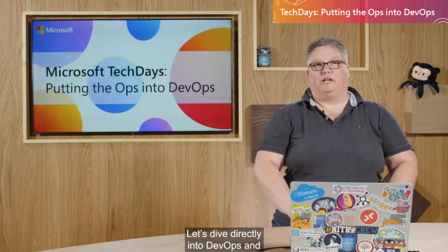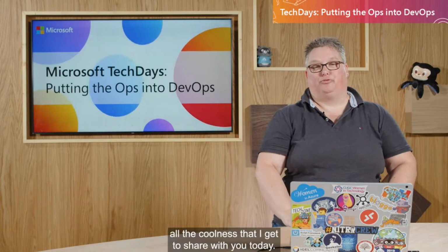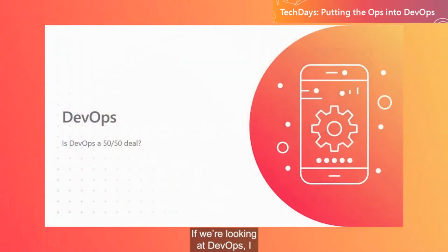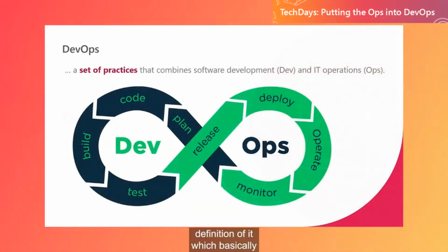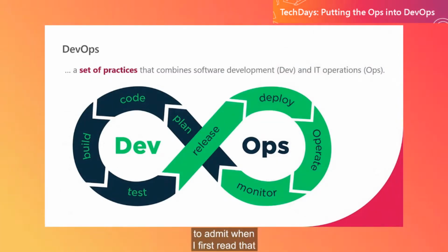Let's dive directly into DevOps and all the coolness that I get to share with you today. If we're looking at DevOps, I think it's best to start with the definition of it, which basically says it's a set of practices that combine software development and IT operations. And I have to admit, when I first read that definition, it didn't tell me a lot of details on what to expect for DevOps.